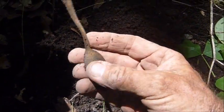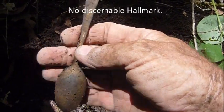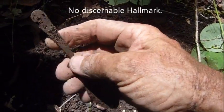Genuine Australian Army teaspoon from World War II. What a beauty. We'll check the hallmark on that and sub-toil it. Now, that's a great find. We're really picking up some.